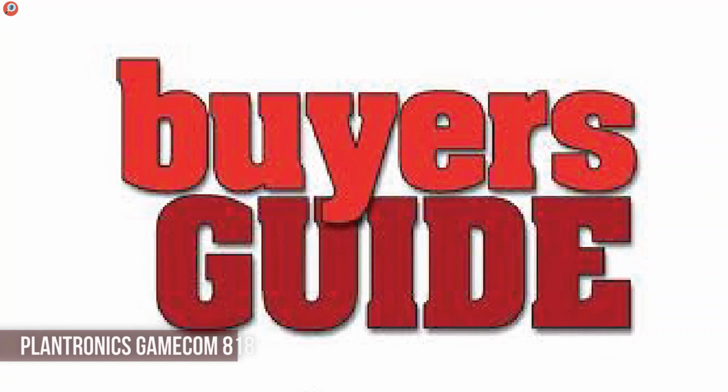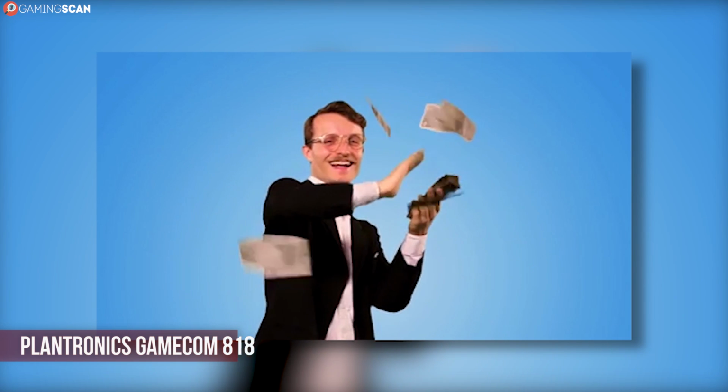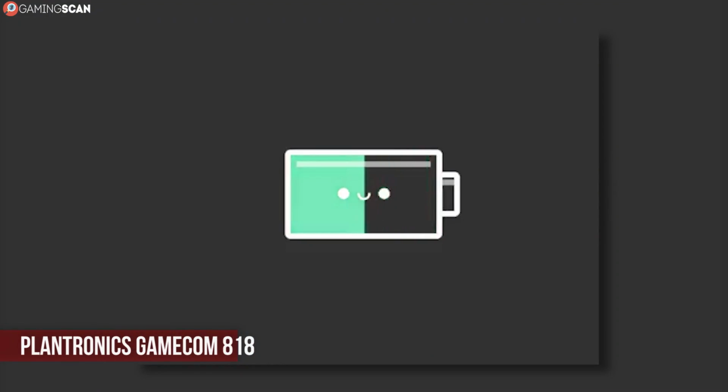Still, we want this buyer's guide appealing to all buyers. So to add some more diversity to the price range of the entries, here's our pick for the best budget wireless headset currently available. And it's not without neat features of its own, like the flip-to-mute microphone. But the best thing is, once more, the battery life. It's nowhere near the Corsair headset, but a 10-hour battery life is still excellent for a budget solution.